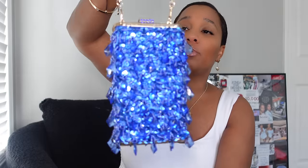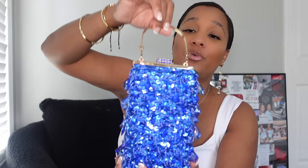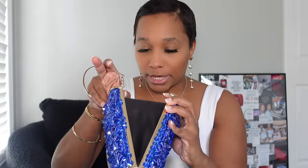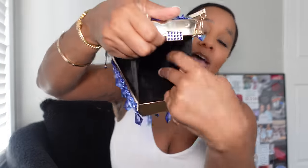So it comes with this removable handle. You can remove the handle. It comes with this little handle to hold it in your hands, or you can use it as just a clutch. I don't think it comes, no, it doesn't come with a crossbody chain, but this is what it looks like inside. You could fit your phone and some cards and some gum or something in there, but that's about it.